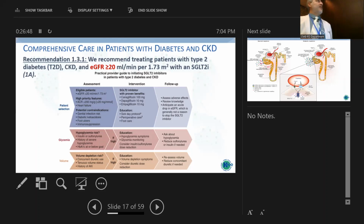recommendation for patients. But we have to make sure that the patients who are at risk of hypoglycemia, especially those who are on insulin or sulfonylurea, are well educated about the risk of hypoglycemia, and probably we will consider reviewing the dose of insulin and sulfonylurea in such patients to avoid development of hypoglycemia. Another point to take care of for patients who are going to use SGLT2 inhibitors is a volume status assessment.